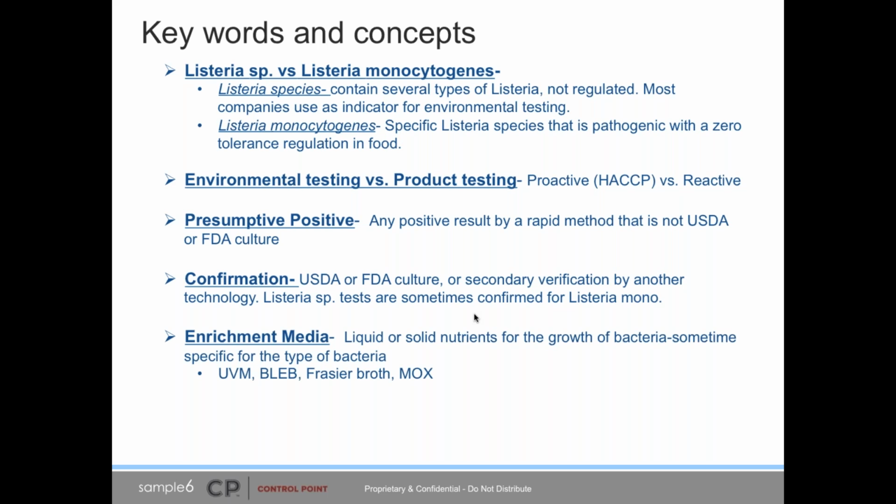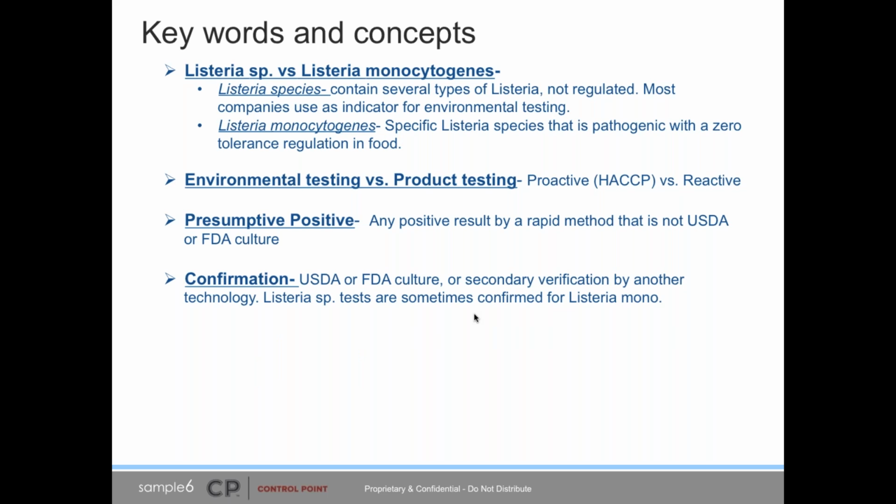Most people will go through a Listeria species test, get a result, and react on that result as if it were Listeria mono. If they are very curious whether that sample had Listeria monocytogenes, then they would send that in to get confirmed, and they can specifically tell what Listeria species was in that sample.